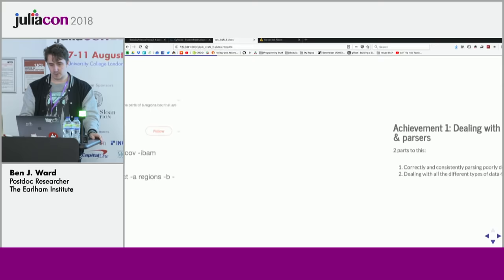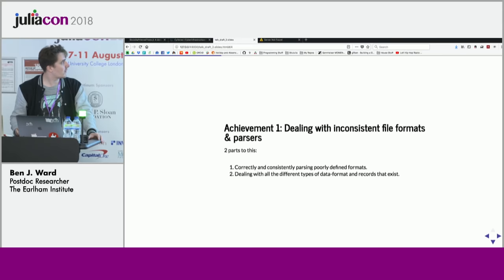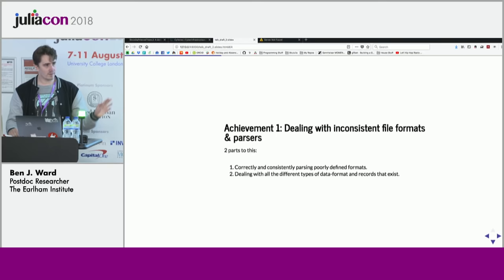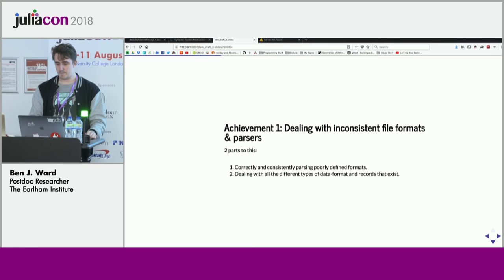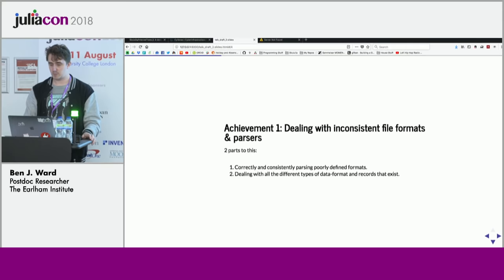First, we had to come up with a way of dealing with inconsistent file formats and their parsers. A lot of these text formats have a certain amount of definition, but some of the formats are almost deliberately poorly defined in areas to allow flexibility in the future, because this is science. So we have to deal with all these different kinds of records and pass them in a way that's consistent. So how did we do this?